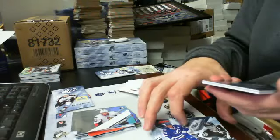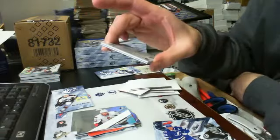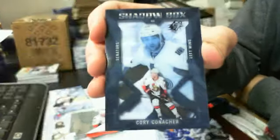And we have our shadow box. It is of Corey, our rookie shadow box, I guess. It's Corey Conacher's. Well, not really, just a shadow box. There's no rookies or anything. But he is a rookie for the Ottawa Senators.